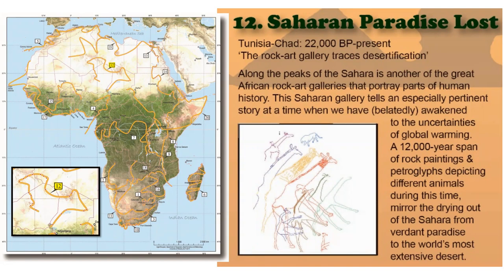And these various art galleries, which you can more or less put in chronological order, show us first, the oldest of them show us the animals that were living at that time, the indigenous animals of that time, more or less like in the Karoo, in the Kruger National Park, let's say. And then slowly these disappear, and slowly they are replaced by farming animals, and then the farms disappear, and then you get camels. And so it tells the story of the Sahara Paradise Lost over 12,000 years.